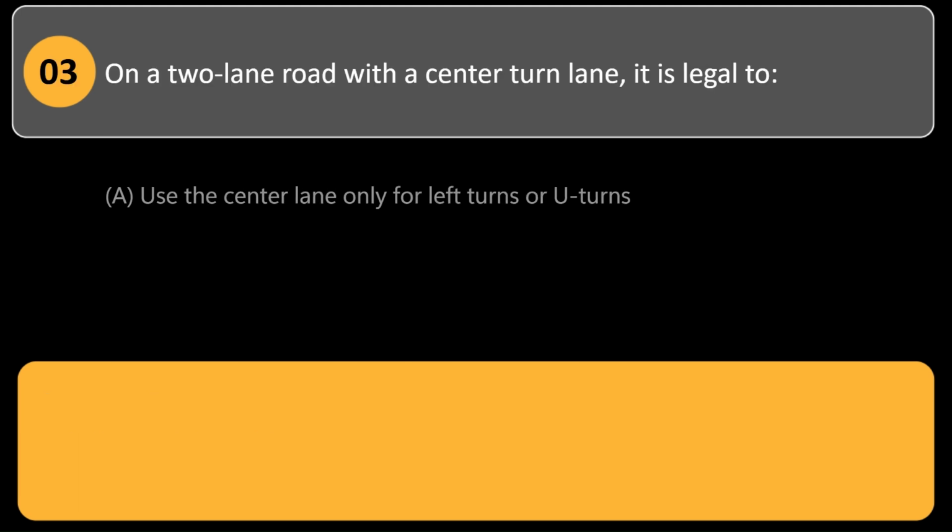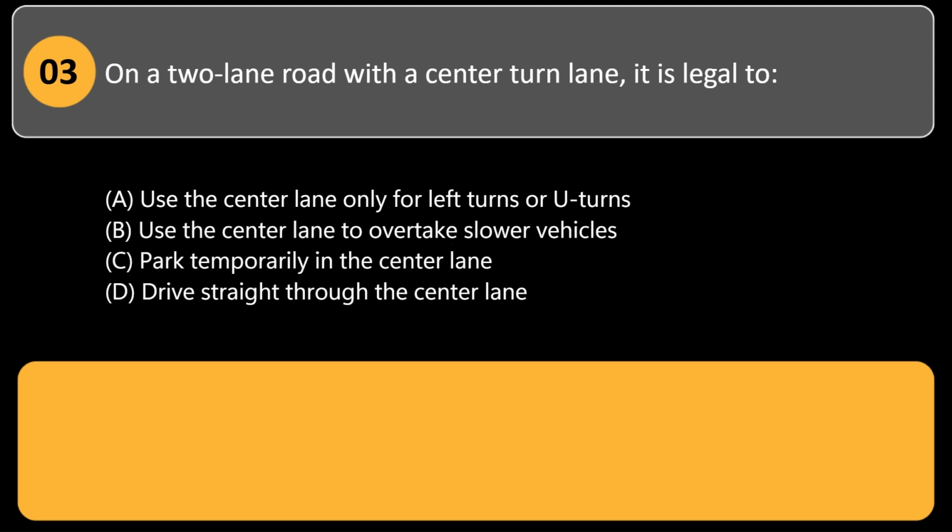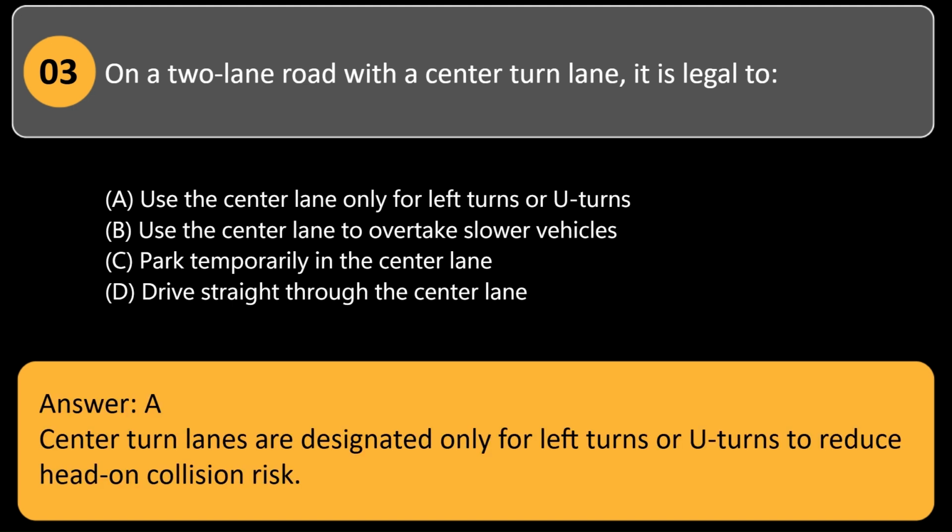On a two-lane road with a center turn lane, it is legal to: A. Use the center lane only for left turns or U-turns. B. Use the center lane to overtake slower vehicles. C. Park temporarily in the center lane. D. Drive straight through the center lane. Answer, A. Center turn lanes are designated only for left turns or U-turns to reduce head-on collision risk.